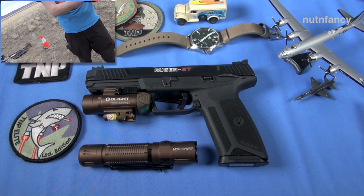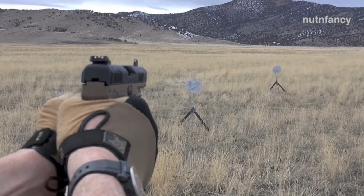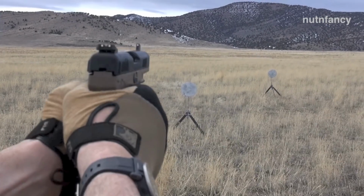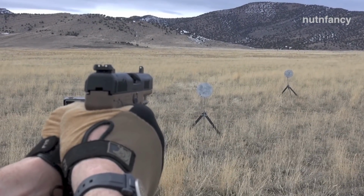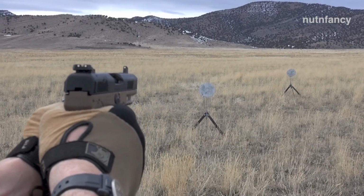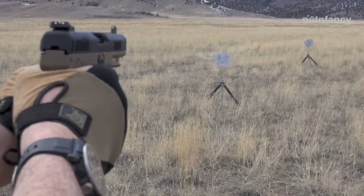We like it a lot. It is very expensive. You can go watch that tabletop review. I talk about it there. It has some quirks to it. Kind of a different trigger. A frame mounted safety on it. I think mostly the reason it has flatlined in the marketplace is due to cost.